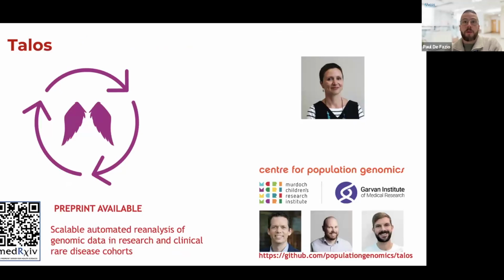And that has results. That project was led by Professor Zornitza Stark, in collaboration with the Centre for Population Genomics, run by Daniel MacArthur, and Kaz Simons in the middle and Matt Welland down the bottom right were really key in developing this tool. This project resulted in the creation of a tool we've called Talos.